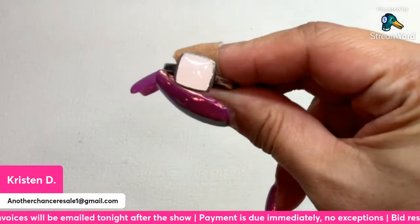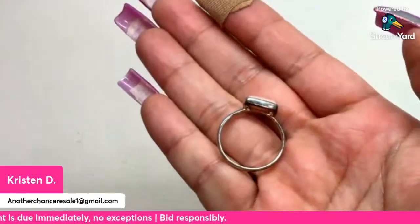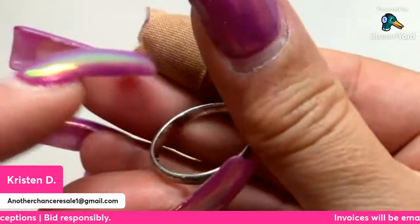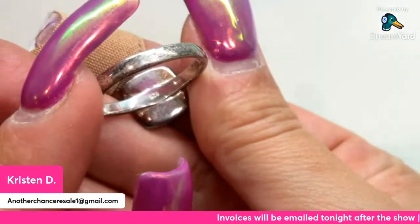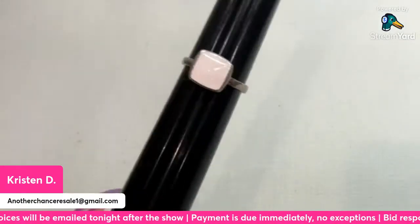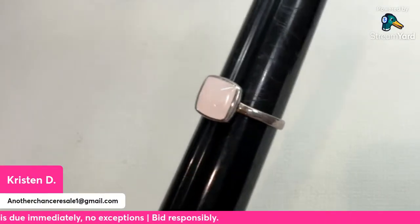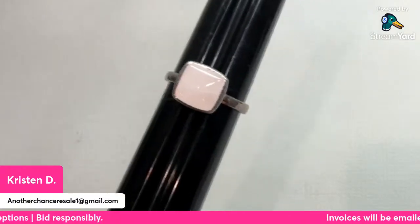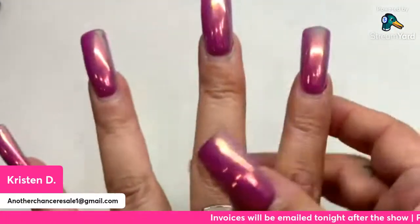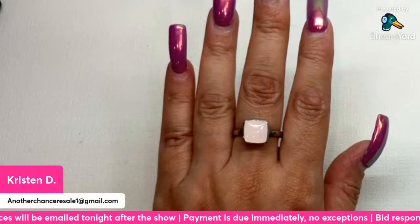on to the next. We have a beautiful sterling rose quartz ring. Look how beautiful that pink is. Rose quartz, sterling silver. Mark is there. This is a size 10. And we'll go $30. Oh my gosh, that's so pretty. Karen's in at 30, looking for 32. Thank you.